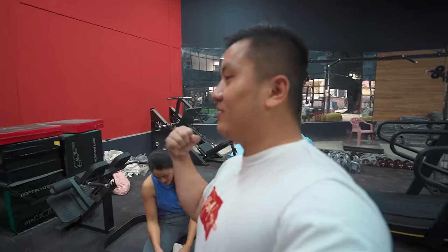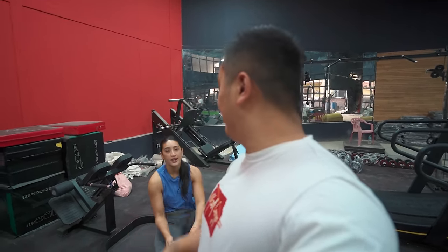Yes. My last workout in Kathmandu. Kathmandu. But regardless, we're doing a workout. I have deadlift and a few drills, just for fun.